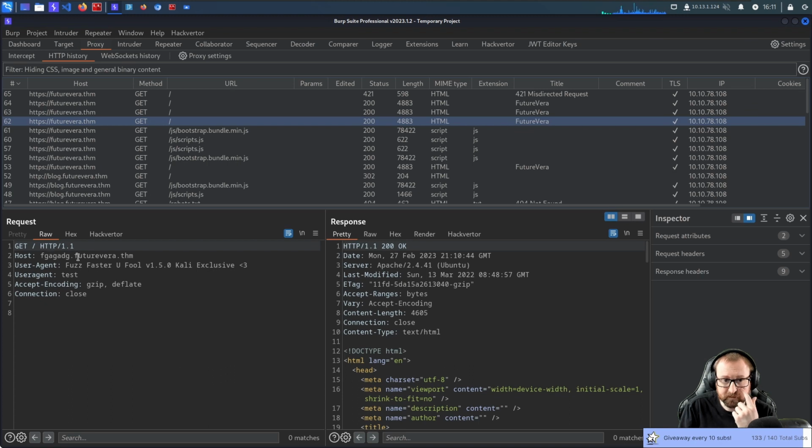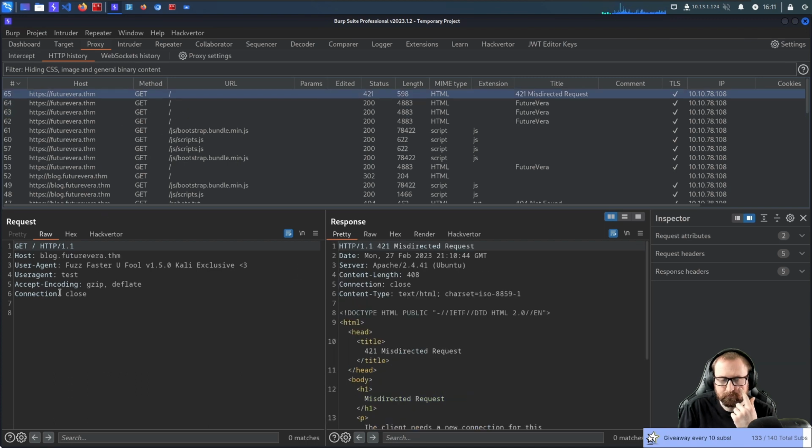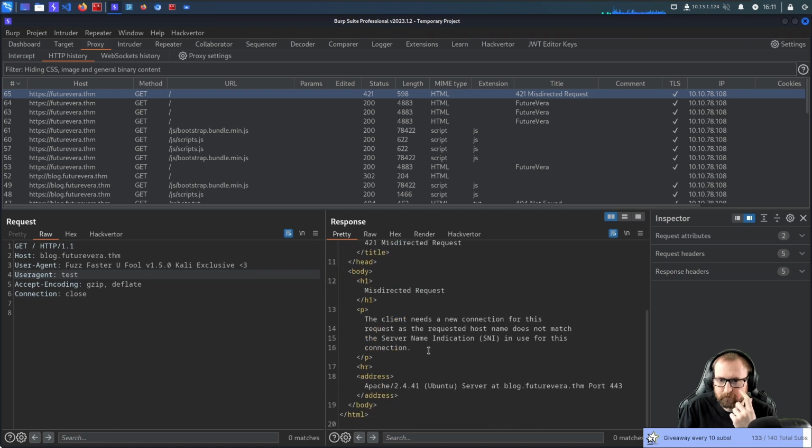So this is a GET request to this. Then they leave out just a dot. Then they have blogs. Misdirected request. Oh. This is an ffuf problem. All right, this is good. This is actually positive. This I can explain what's happening here.